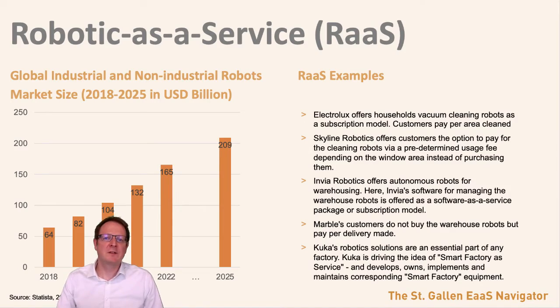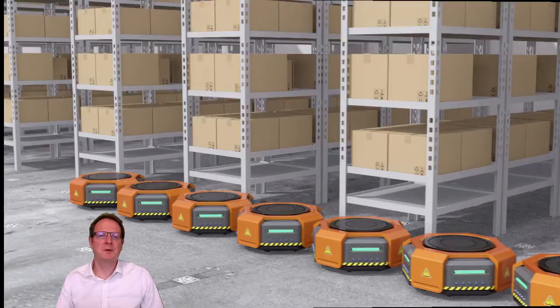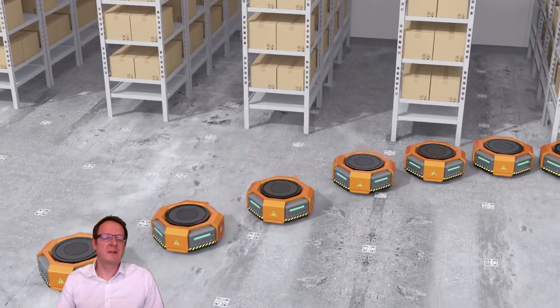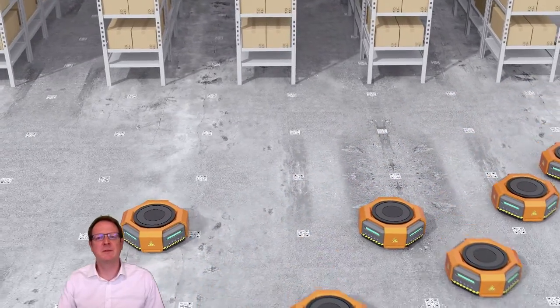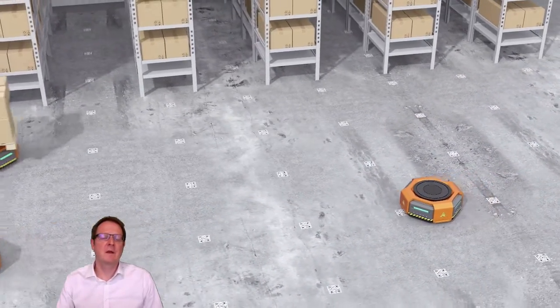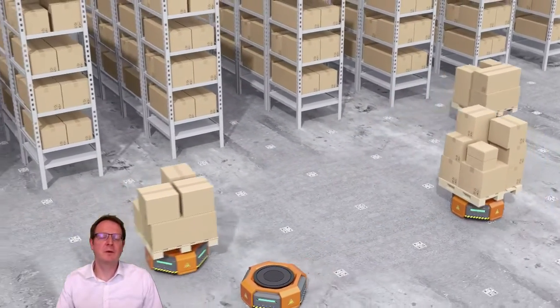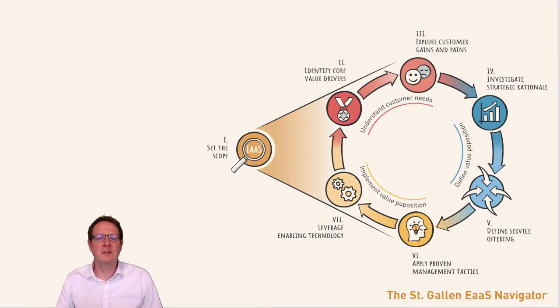There are some disadvantages and advantages about robotic as a service. The advantage, of course, is it takes away the upfront investments of many customers. But the disadvantage is you need to pre-finance the robotic equipment, and you have to deal with the financial gap between your costs and your revenues.